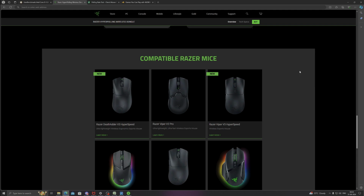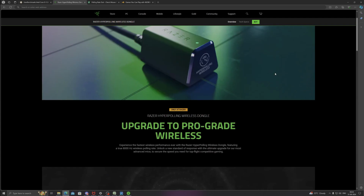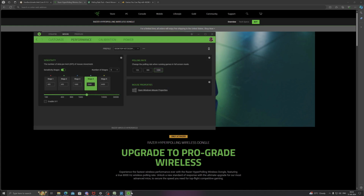It's measured in hertz and typically ranges from 125 hertz, which is 8 milliseconds, to 1000 hertz, which is 1 millisecond. My wireless mouse currently registers at 1000 Hz polling rate, even though it supports up to 4000 Hz. To reach 4000 Hz, I would need to buy a Razer adapter. It will cost me around 2500 rupees. I have already invested 5000 rupees in this mouse, and an additional 2500 rupees for this adapter would bring the total cost up to 7500 rupees.